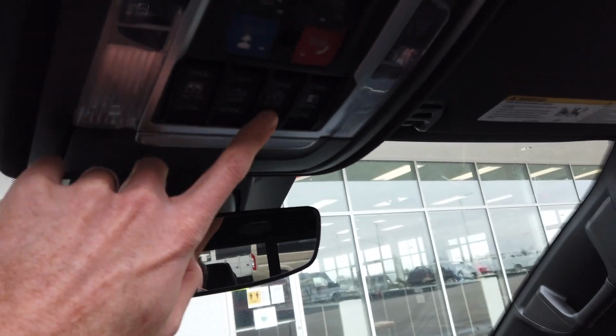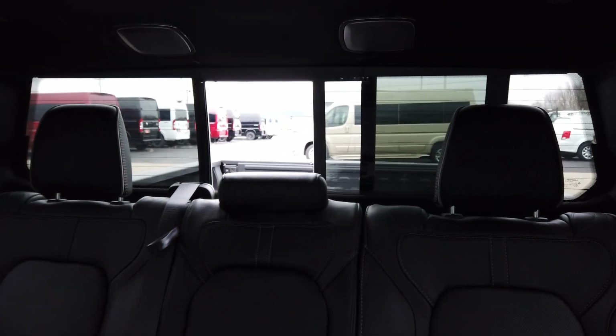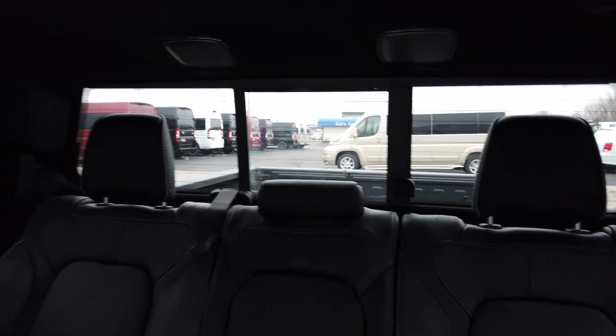So let's go ahead and open up this moonroof. Look how far back it goes. So that'll crack it. Open it up. Nothing like a moonroof open on a 27-degree day. And we can open it up even further, all the way back. Quite cool. And then I'm going to go ahead and close this up. And then also it does have the power open rear window. It's a nice feature.